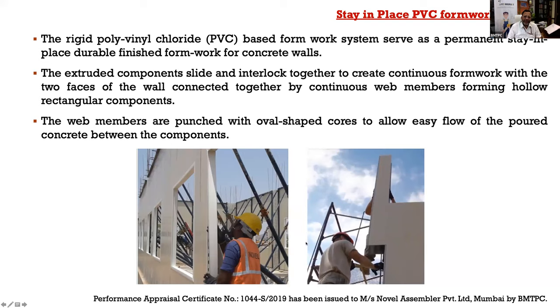And once these panels are laid, then from side, you can put the reinforcement, horizontal reinforcement, and from top, you can put the vertical reinforcement, depending upon your requirement, and then you can do the concreting. So this slide and interlock system creates a continuous wall formwork, which acts as two faces of wall, external face and the internal face. And the web members, this is called web. These web members are punched with oval shaped cores to allow easy flow of concrete between the components.